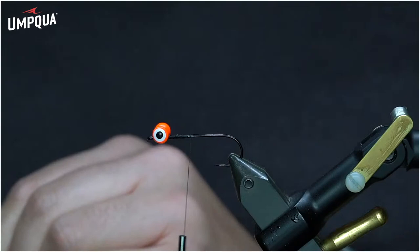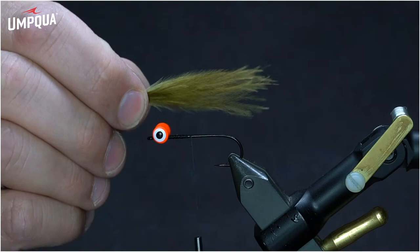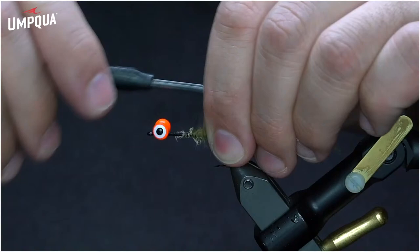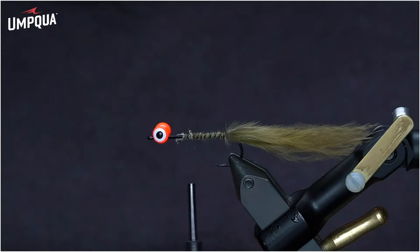And then this one, I like to have a little bit longer tail on it. So most of the time with streamer patterns, people are shooting for about one hook length for the tail. I like to go a little bit longer than that, probably about 1.5. On my vise, I find that if I go right to about the elbow on it, it seems to be about the length I'm looking for. I'm going to need a little bit more marabou than that, so I'm going to strip some more off the stem from the other side.